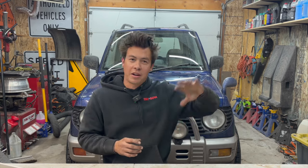I plan on taking it back to the sand dunes. I might rig up something so that I can tow this behind my other Monteros so we can go on adventures and kind of split it up where I drag it out somewhere and go on a trip. I'm not 100% sure, but I'm excited to keep making content on it. I hope you guys have enjoyed this journey. I hope you've enjoyed this car.